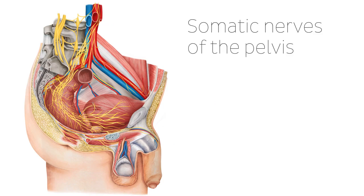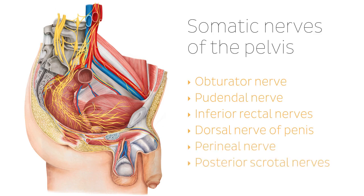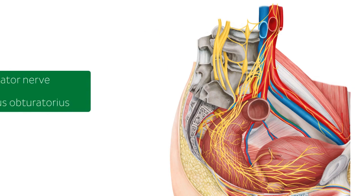Starting with a quick list of the somatic nerves of the male pelvis, they are the obturator nerve, the pudendal nerve, the inferior rectal nerves, the dorsal nerve of penis, the perineal nerve, and the posterior scrotal nerves. We're going to start off with the very first one on the list that you can see on this image. Notice this green highlight. This is known as the obturator nerve.